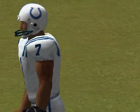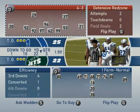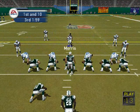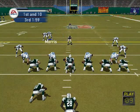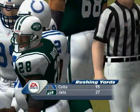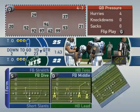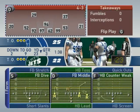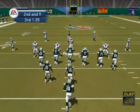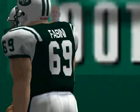The Jets start the drive from the 22. The Colts with a four-man front. Blitz. Number 16 hands it off. Johnson with the tackle at the 22. Anderson tucks it away. Number 31 with the tackle at the 28.